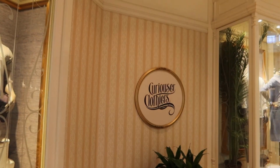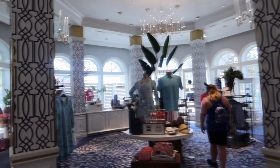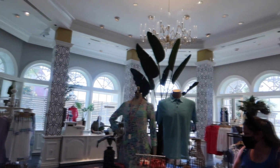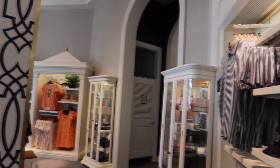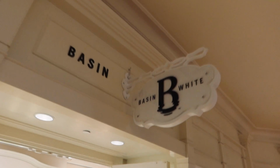I know. Chocolate? Tempting. So let's go to more things to do in the general lobby area of the Grand Floridian. One would be shopping. There are tons of stores. They've got little sundries, a dress shop, and your typical snacks and resort themed items for sale, your H2O products, things like that. But if you go upstairs, you find my favorite shop, and that's Basin.